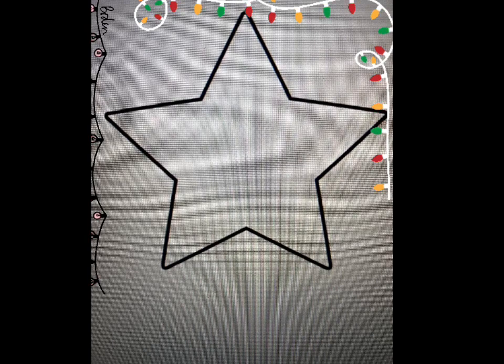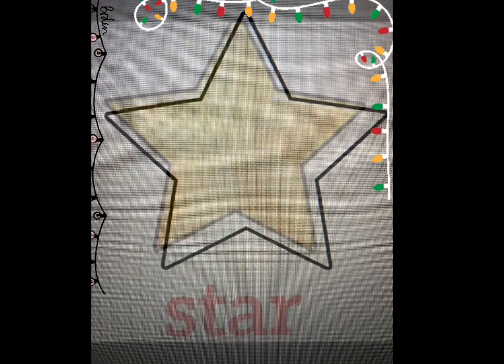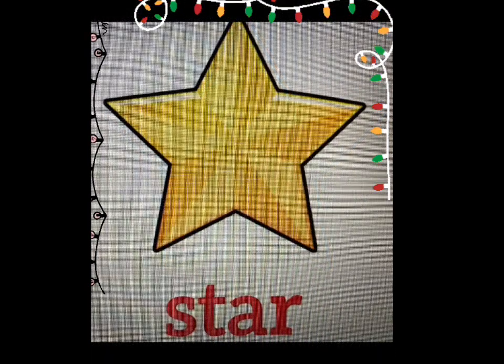How about this one? We have it up on top of our Christmas tree sometimes. And sometimes you see them outside at night. Yes, star! It's a star! Very good. A yellow star.